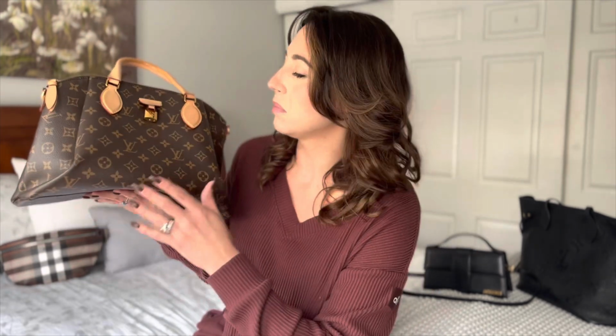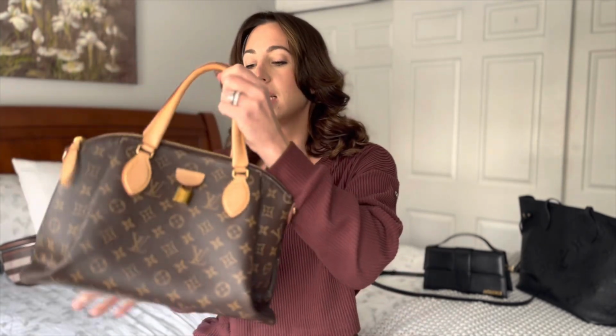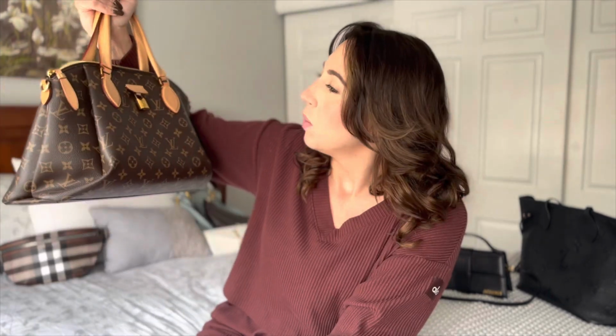A little bit different, but it has the standard Louis Vuitton canvas. It has the lock, which is a legitimate lock and key. And it does have a crossbody strap as well. So I liked the top handle bag. This was actually a gift to myself from a promotion I got at work, and it just means a lot to me because of that, so I'll never get rid of it.